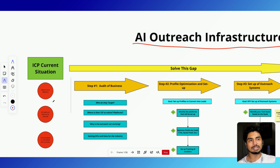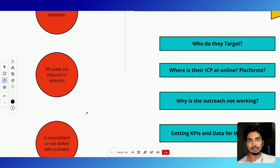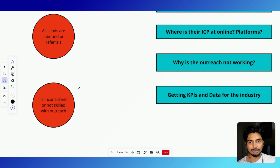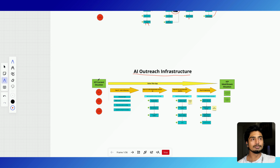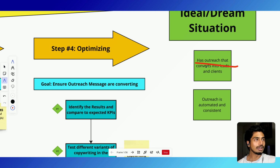Now, the current situation of people that need this infrastructure is that they just need more attention on their offer. All of their leads are currently from inbound content marketing or other inbound sources or referrals, or they're just not doing the right outreach, or they're doing it inconsistently. All right. Now they're going to work with you. You're going to solve this whole gap in the steps I'm about to cover. At the end of working with you, they have outreach that actually converts into leads and clients, and it's automated.